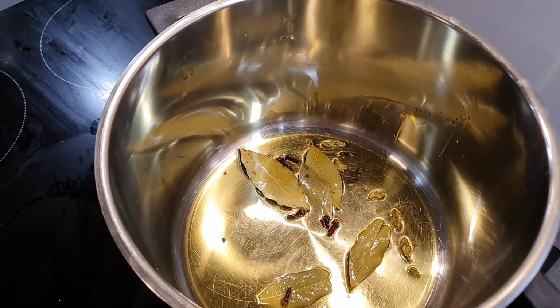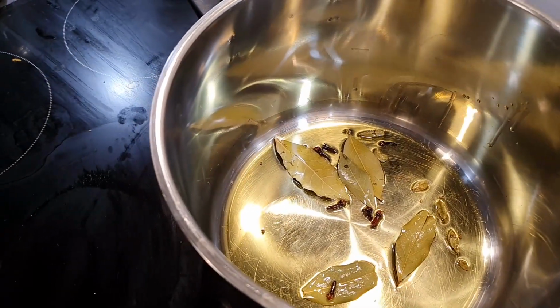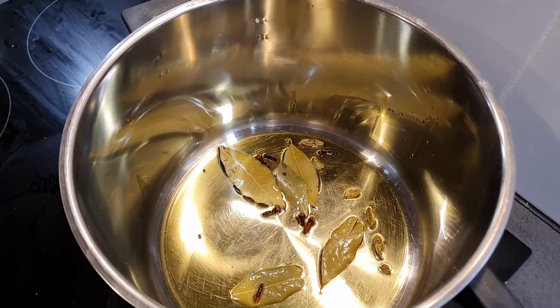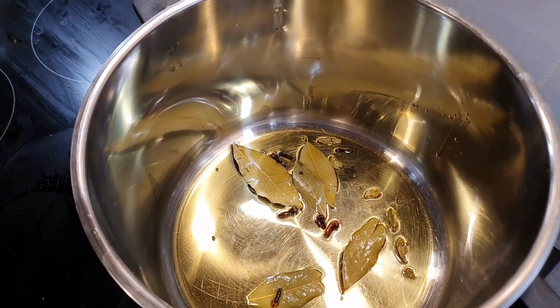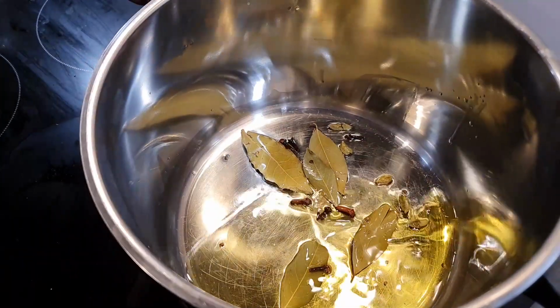So this is also a big debate. There's many versions of biryani. Some people hate potatoes in their biryani. Some people love it. I am from the latter group. I love potatoes because I think they take on all the flavor. And when you eat biryani with potatoes, it's really amazing. So what I'm going to do is I'm going to fry the potatoes a little bit in this spice flavored oil. So I think this is enough time for the spices.